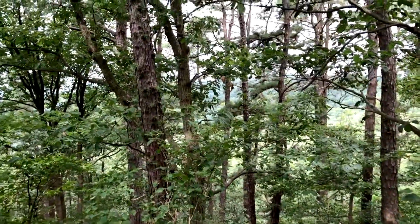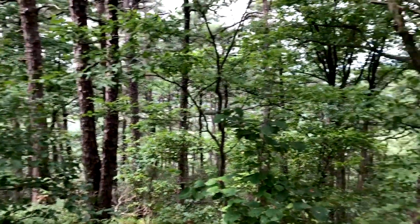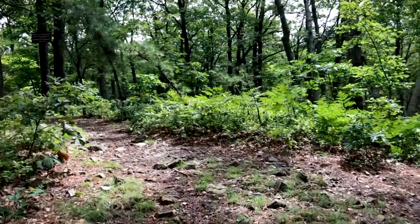We would normally have a view here except for these trees, but the trees are nice because they're providing us shade. That's a good thing. So we're going to go downhill and then we go flat for a while. There's another sign up here. I don't know what it says. I'll have to read it while I've got the phone on.